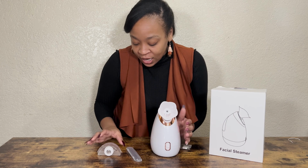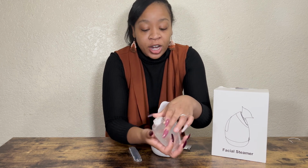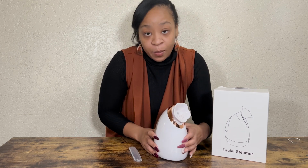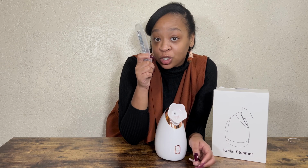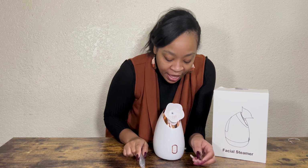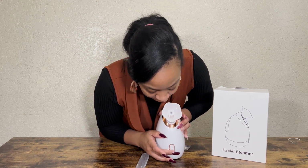So all you need is, it comes on the back, this piece right here. You fill it up with water, and then as you see it's leaking a little bit, it's because you attach it back to the back of the facial steamer, okay? I already have it plugged in, and I love that it comes with these beauty tools. These beauty tools are going to help pick those nasty pores and get your face looking and feeling healthier. With that being said, it's already plugged in. I am going to turn it on.